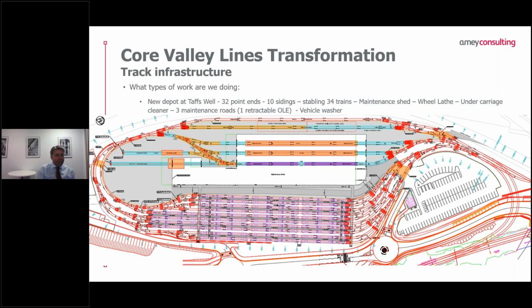So we've got 10 sidings at the bottom of the screen there, and they're capable of stabling 34 trains. That's more than we're going to start running the service with, but it allows some future capacity for extension of the network.